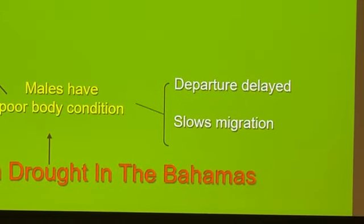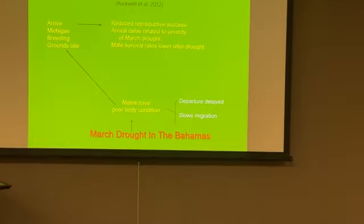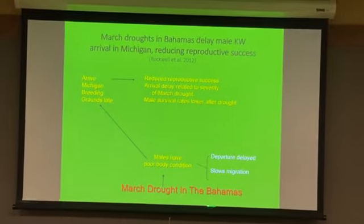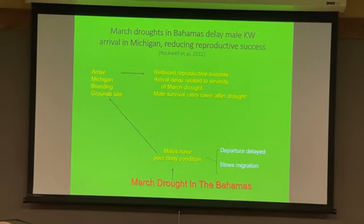You have to take a look at the big picture, not just winter or breeding separately and think you're doing a good job in conservation. So one of the major stresses we think in the Bahamas is drought. It gets drier, as we mentioned, later in the winter. So when that happens, there are fewer food resources and birds may have poorer body condition. I'm saying males here specifically because we just were able to capture enough males to show this pattern. So when the males are in poor body condition, they leave later, it takes them longer to put on fat to migrate, and it may slow migration.